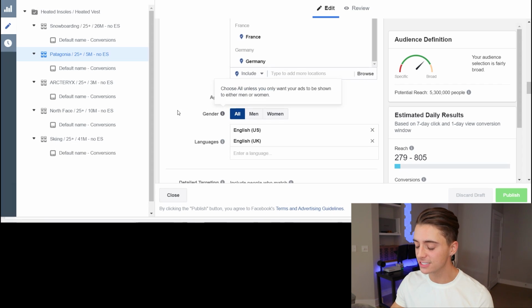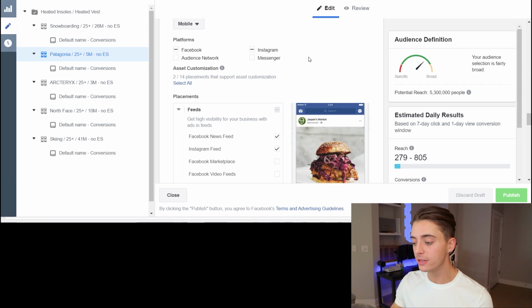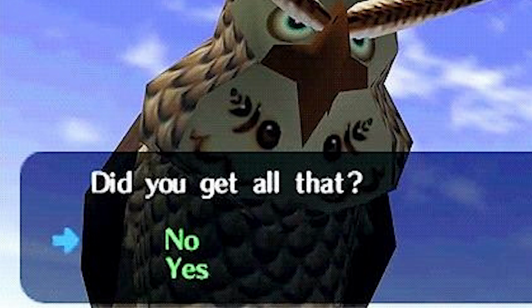Of course, 25 to 65, all genders, English only. And in terms of the placements, I did mobile only, Facebook feed and Instagram feed. Other than that, you always want to do purchase conversion and not optimize for anything else unless you're retargeting or something like that. I just wanted to show you guys that. Those are the same countries and the same platforms that I targeted across all of these products.